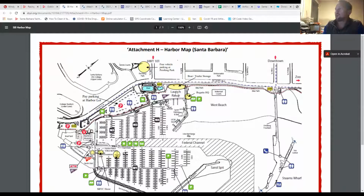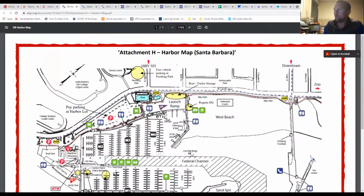Coach boats. Once you've got your coach boats here, you can launch off of any of the ramps, preferably these two, because the dinghies go off the east ramps. And at that point, this is very important. In the past, we have let boats stay on the UCSB dock. That is not available to us anymore. We cannot do that. So do not put your boat on the UCSB dock, coaches.